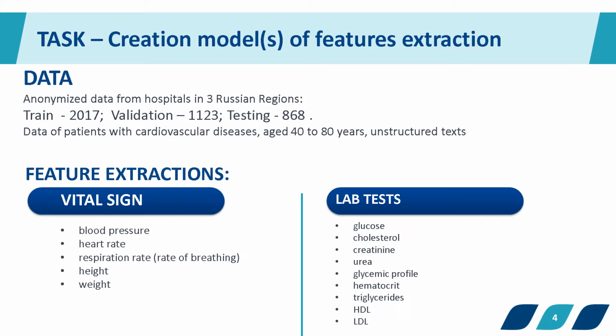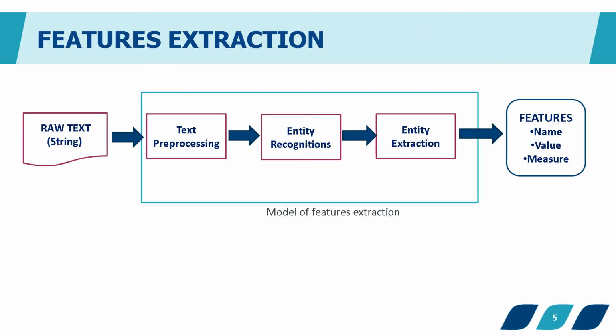We use medical data from Russian electronic health records to train our model. These are anonymized unstructured texts from hospitals from three Russian regions. Data of patients with cardiovascular diseases aged from 40 to 80 years old.